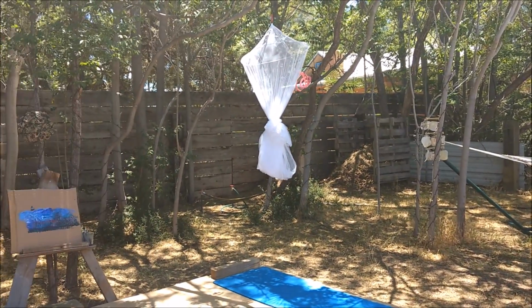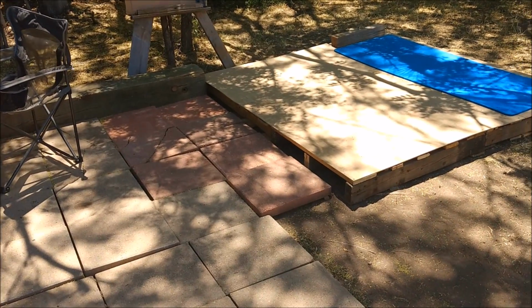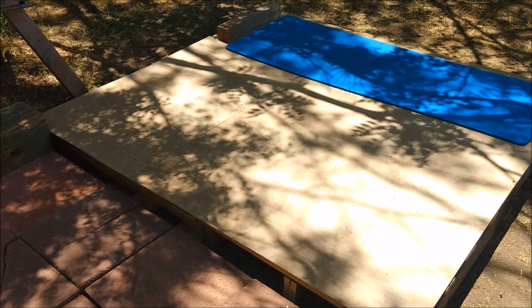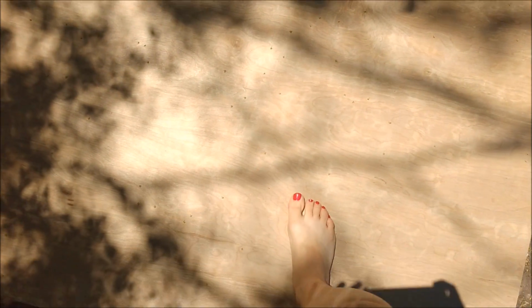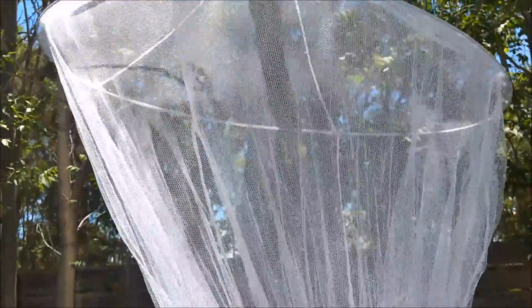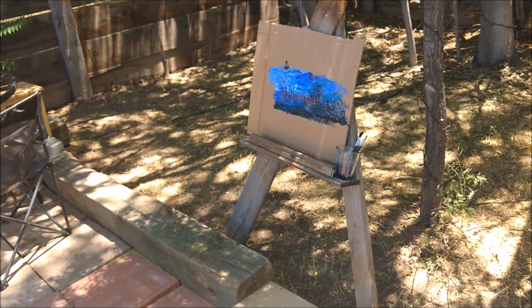I did buy the hammock. I was going to attempt to make pallet furniture, but that failed. I did succeed at a yoga stage instead. And I ordered a big 6x6 yoga mat, so that should be here soon. It's a mosquito net. I have my little artist easel there.